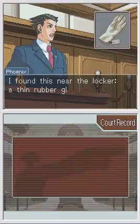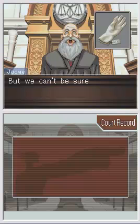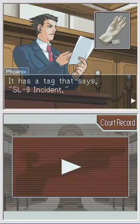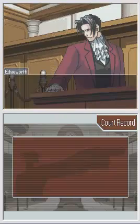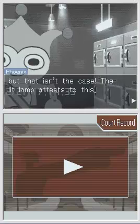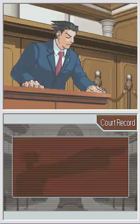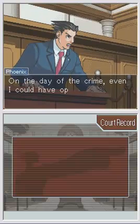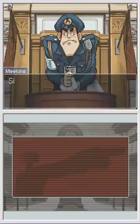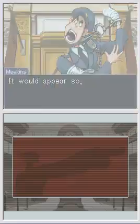I found this near the locker. A thin rubber glove. But we can't be sure it was in the victim's locker. It has a tag on it that says SL9 incident. The video seems to depict the victim opening the locker. But that isn't the case. The lit lamp assesses this. On the day of the crime, even I could have opened that locker. Is this not so, Officer Meekins? Sir! It would appear so, sir!